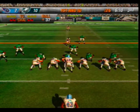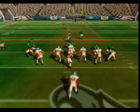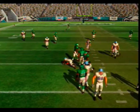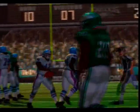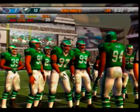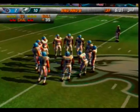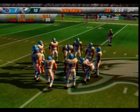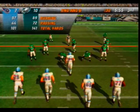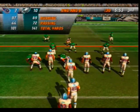The Eagles come out in a nickel package. Hand it off to the back. They're going to spot this one at the 35-yard line. He stopped him there, and according to our numbers, that's tackle number 6 for him. Second and 8 coming up here. Ball on the 35-yard line.